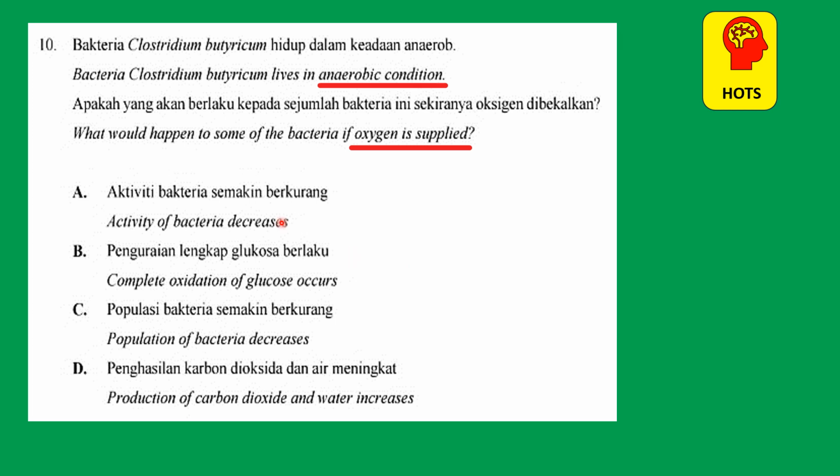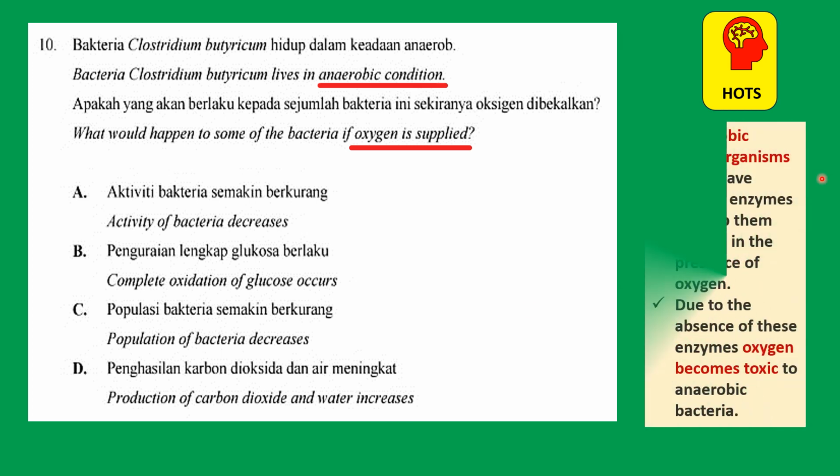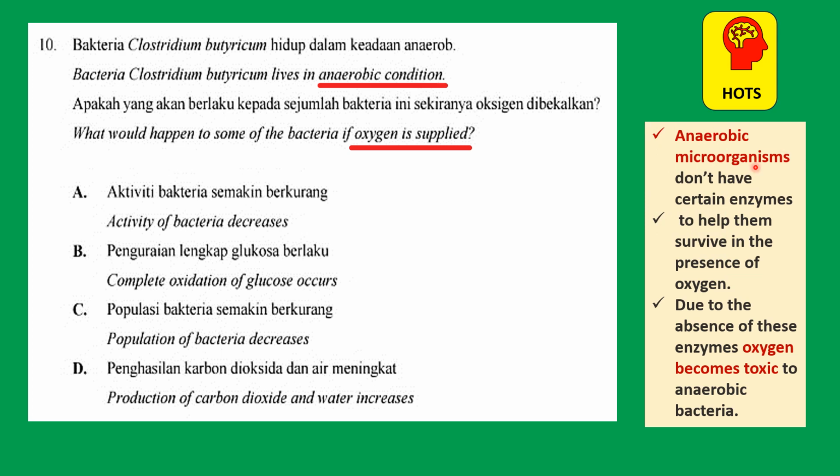Now, activity of bacteria decreases, complete oxidation of glucose occurs, population of bacteria decreases, or production of carbon dioxide and water increases. For this type of bacteria, anaerobic microorganisms, they don't have certain enzymes to help them survive in the presence of oxygen, not like organisms that live in aerobic condition, where oxygen is needed for respiration. Those organisms have certain enzymes to help them survive in the presence of oxygen. So due to the absence of these enzymes, the oxygen becomes toxic to anaerobic bacteria like Clostridium butyricum, and so the bacteria will die. So the answer is C. The population of bacteria will decrease.